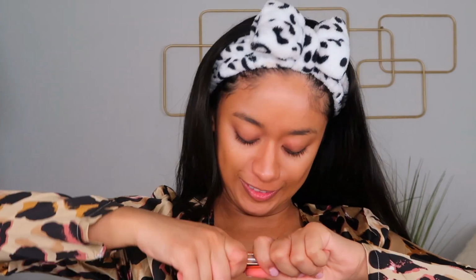I'm just gonna go ahead and conceal. I'm gonna be using the Charlotte Tilbury Magic Away. I want to go for a more glowy complexion, so hence all these more lightweight and luminous products I'm using. Just gonna buff her out with the Beauty Blender.